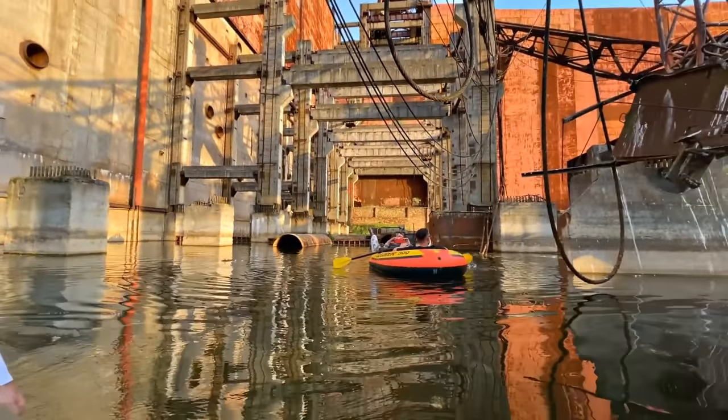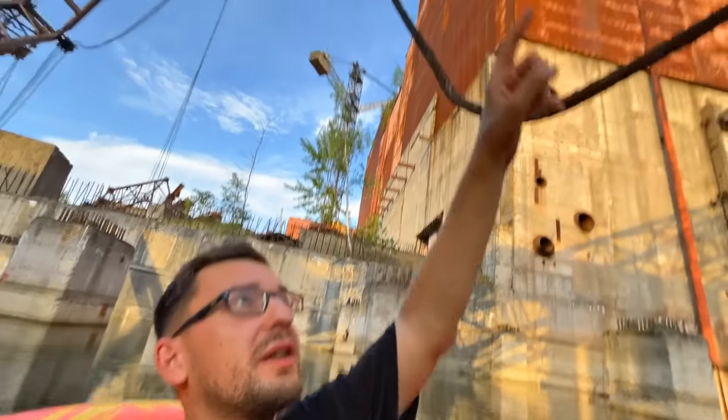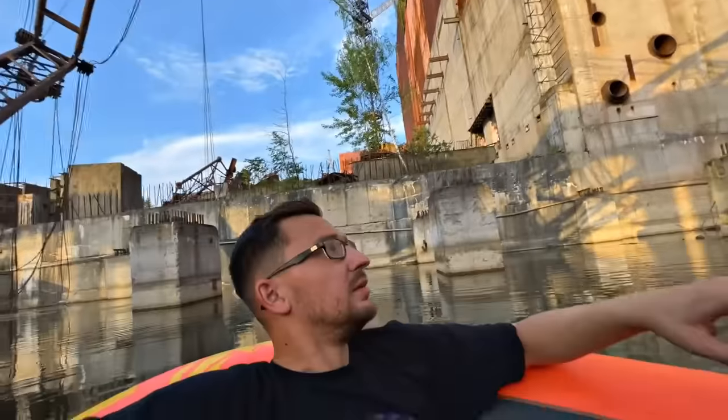Dima, when did it fall? The crane? Yes. I don't know exactly, but it was a long time ago. To be honest, this is my first time here and this place is just amazing. I'm delighted. We're right under the broken crane now. In which year did it fall and how? I think it just fell from old age and weather factors.